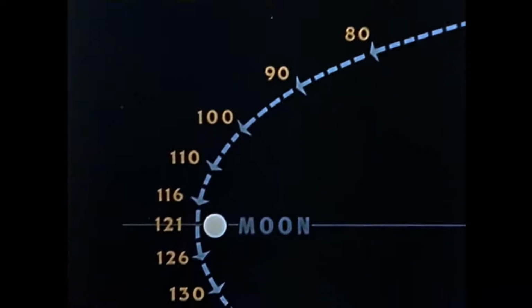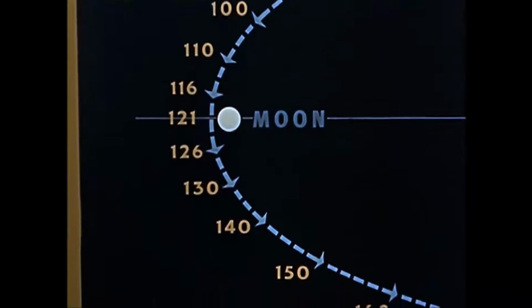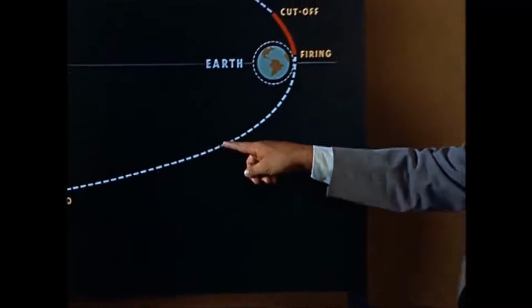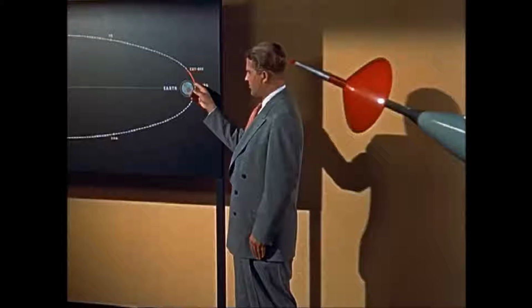until 121 hours later, at a point within 60 miles of the moon's surface, it will begin to fall back towards the Earth. Gradually picking up speed, it will take another 5 days to coast back to the space station.